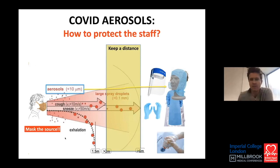We have to gown up a bit more, put on what we call surgical hoods to protect our head and face. We have to have respirators, being FFP2s or FFP3s, to prevent those aerosols from going through a surgical mask. And we have to have very tightly sealed goggles to prevent the same aerosols from getting in contact with our eyes. And that's what we call the full PPE.